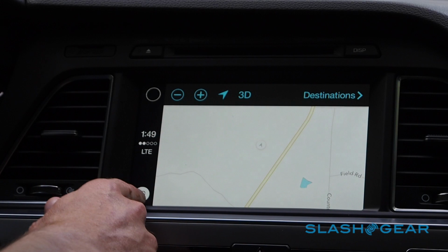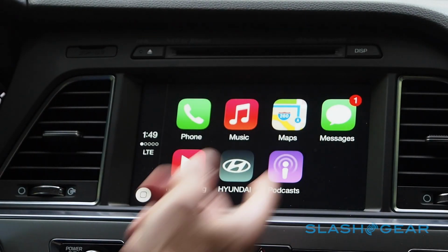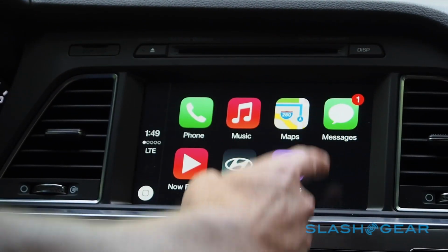Pretty impressive there. That's the mapping function. Messaging, obviously very important.